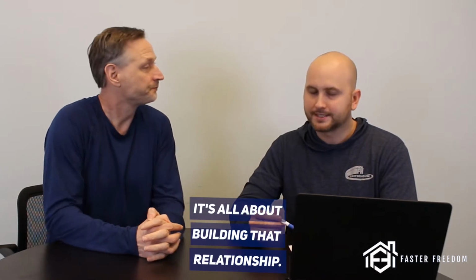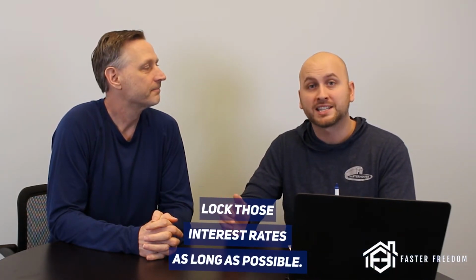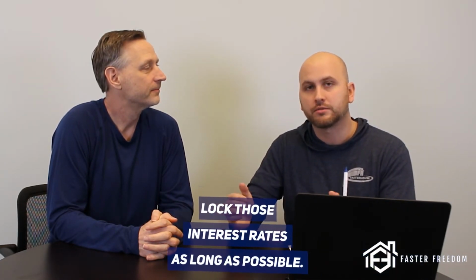Absolutely. In general, the local banks are going to want to do a 3-year term. That's just generally what they look for. But it's all negotiable. It's all about building that relationship too. Exactly, agree with that 100%. As Brian said, at this point of the market, we want to lock those interest rates in as long as possible, and how long you're able to lock those in is based on how good of a relationship you have with that banker.